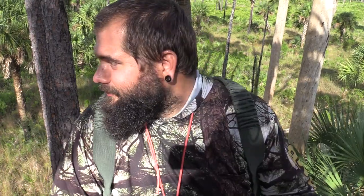But this is a big buck. This is not a buck you just get willy-nilly. So we usually don't really target single bucks, but I'm giving it a try. Tomorrow Danny's gonna be hunting, so hopefully we get him tonight.